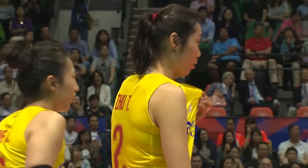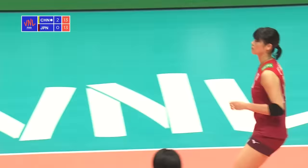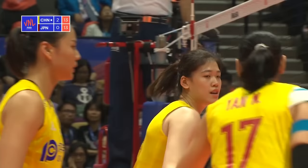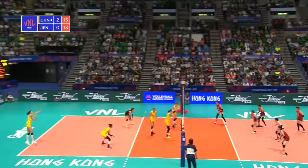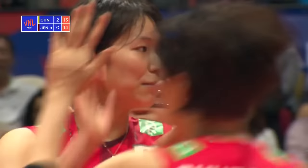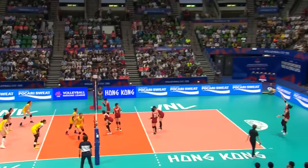So we continue in the third set. Japan on the serve. Oh dear me, that's a tough one to take for Japan, but particularly for Coach Nakada. Koga works it through the block. Well, not the tallest, Koga, 180 centimetres tall.